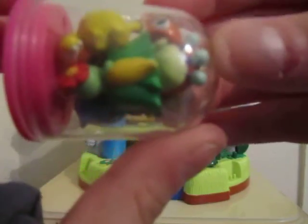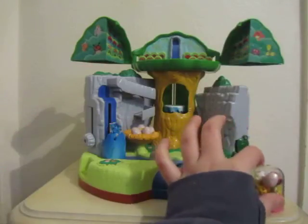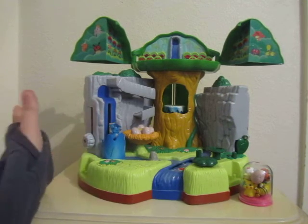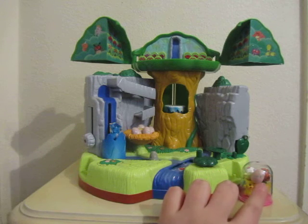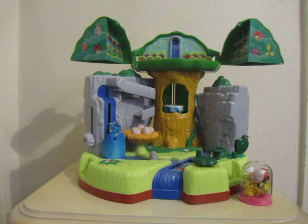You get Marill, Togepi, Blossom, Elekid, Ladybug, Pikachu, and a single Execute. Now, those that remember the film, and why wouldn't you, it was a staple of our childhood, remember that there was a missing Execute in the film, and Togepi was sort of the replacement at the time.